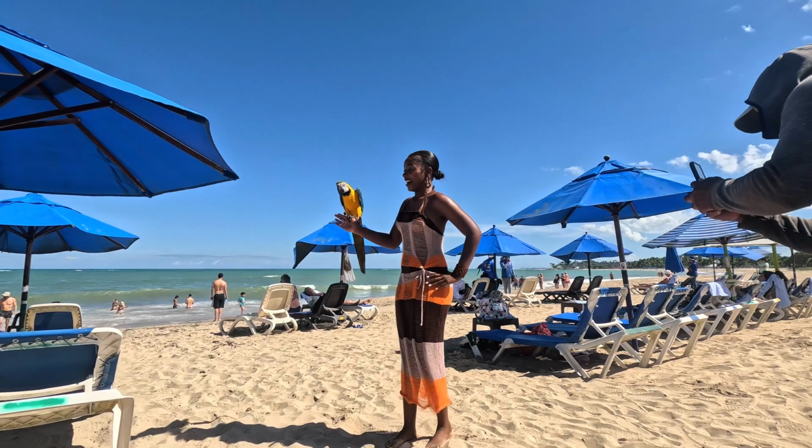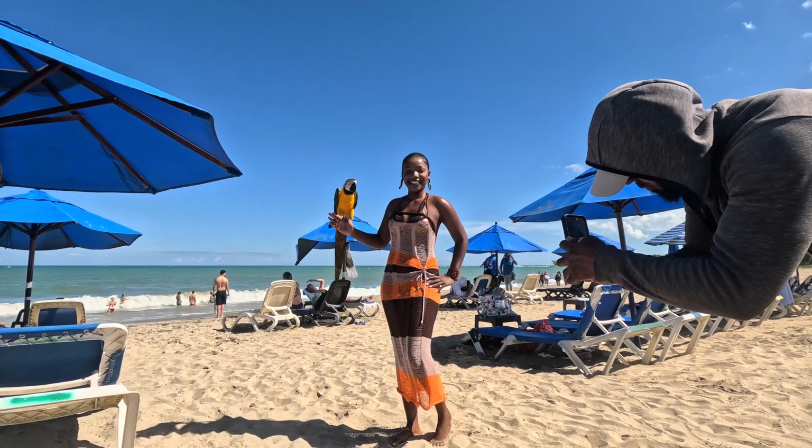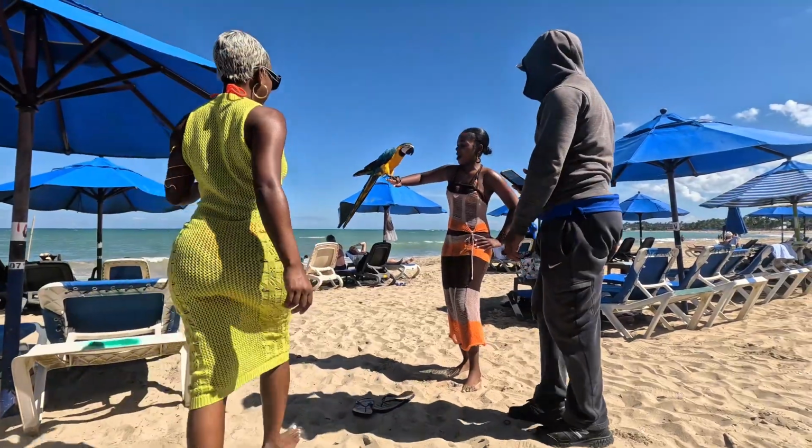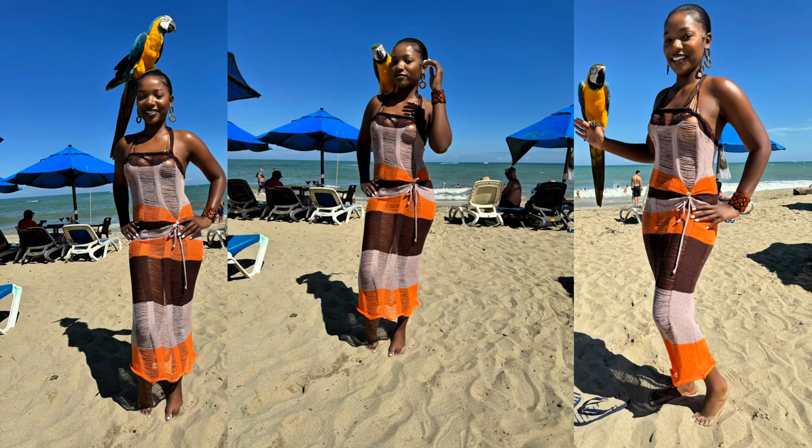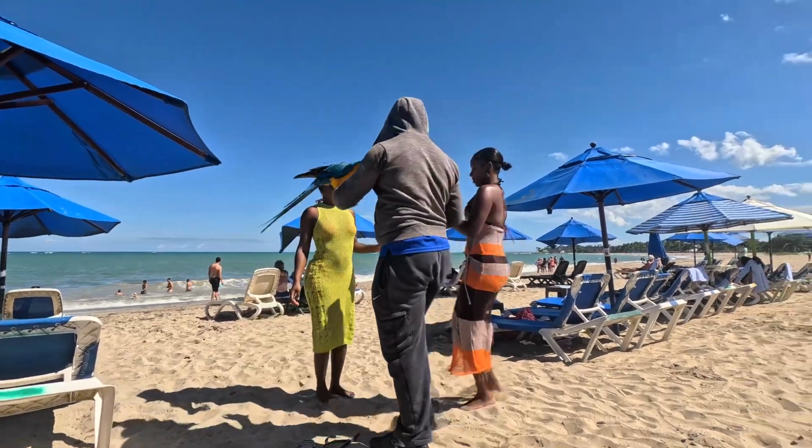Everybody has these colorful parrots. That's like their known bird there. But there's also different animals on the beach you can take pictures with. Some people have snakes, some people have monkeys, but this parrot guy walked up to us, so that's why I took pictures with the parrot.